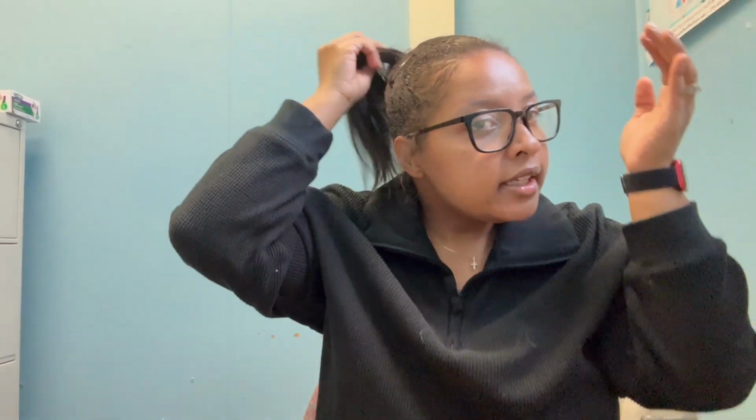I'm already looking rough this morning. Forgive my edges. I don't like to put too much gel in here because it gets hard and fuzzy sometimes, but I tried. A sister tried today. But anyways, I was looking rough by the end of the day, and I did not feel like getting myself together to come back on here, so I figured I'd just come to work today and tell y'all what I was gonna say.